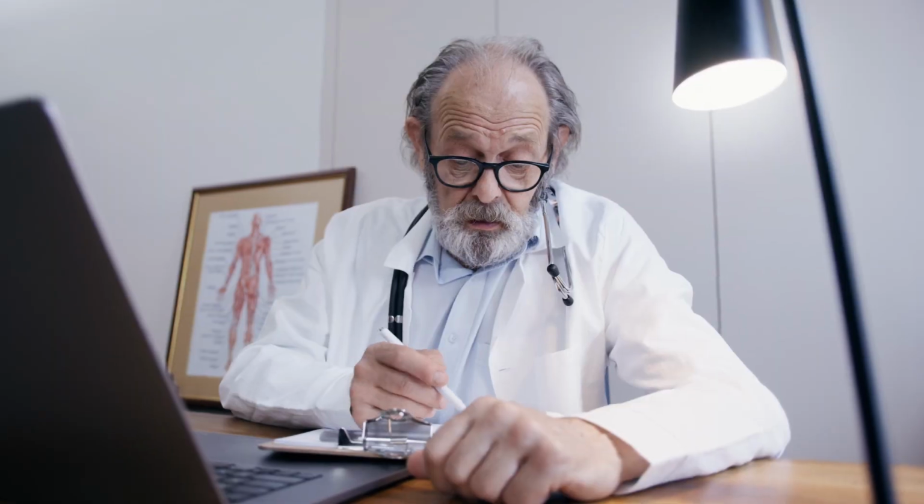Overall, it is possible to work after a hair transplant. However, it is important to follow the instructions of your doctor and take the necessary steps to ensure that your scalp heals properly. This includes taking time off from work, protecting the scalp from the sun, and avoiding any activities that could cause trauma to the scalp. With proper care, you can ensure that your hair transplant is a success.